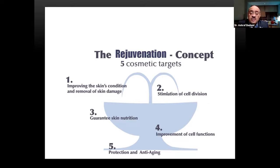If they didn't use the appropriate skincare product to guarantee the skin nutrition, if they didn't improve their nutrition and water intake, if they didn't use the appropriate skincare in order to improve the cell functions, and the sunscreen and the anti-aging skincare products, then the improvement we are going to achieve with the procedures we conduct is going to be temporary, and it's not going to be fulfilling its optimum results. This is something to be discussed and communicated with our clients, and we have to know that we are in the same boat. If they didn't do their part, they shouldn't ask about our part.